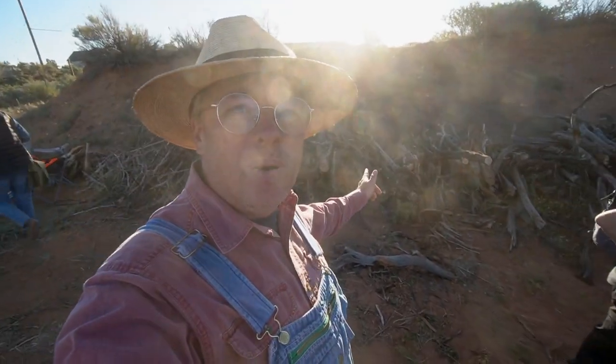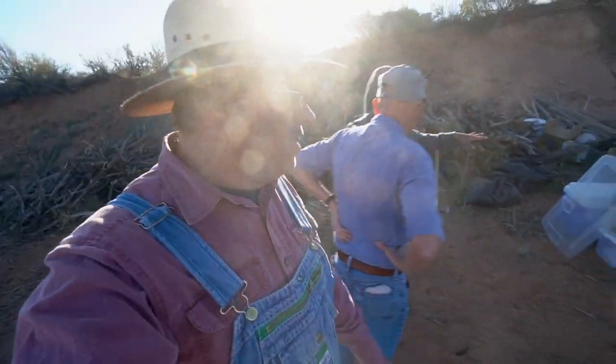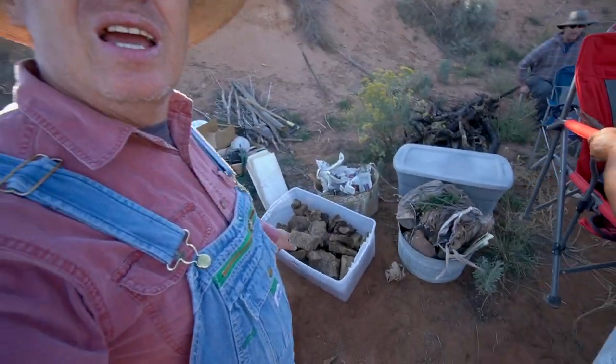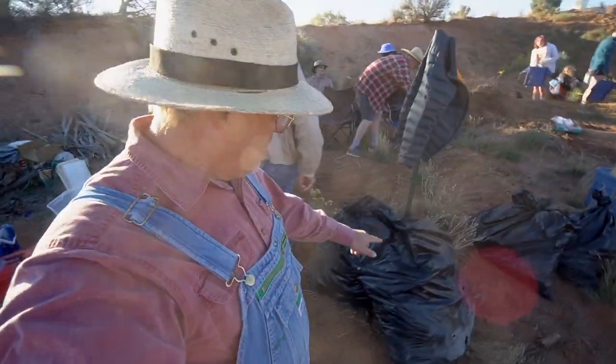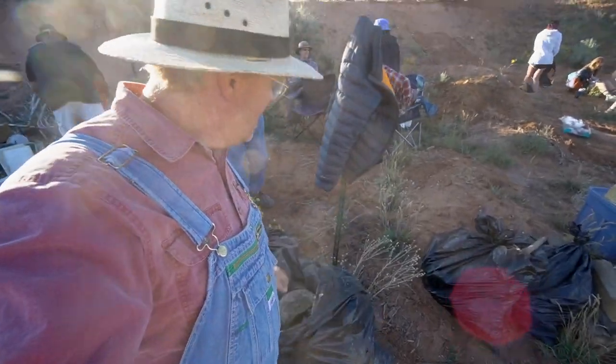This is our firewood pile. We went out and collected wood a couple days ago. And so we've got a huge pile of firewood. Over here, we've got some manure. This is sheep dung that's gonna get used to make a fire. There's also some cow manure in some of these bags as well. Over here, I think we've got cow pies.